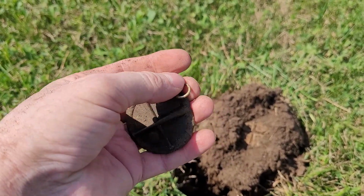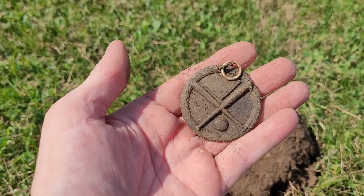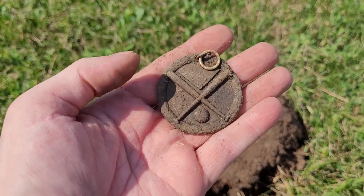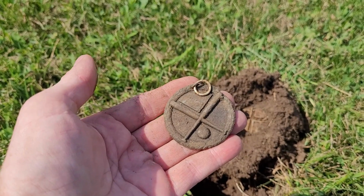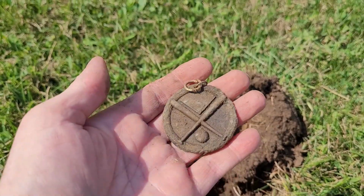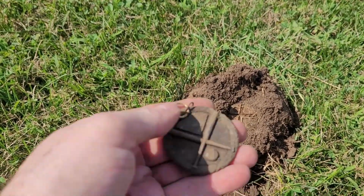Would have been part of like a medal or pendant. Somebody probably had a softball or baseball game here. I'm right between a baseball and a softball field. And got a medal for their game and dropped this and couldn't find it. So somebody was probably really sad. And that's kind of the not so cool part.